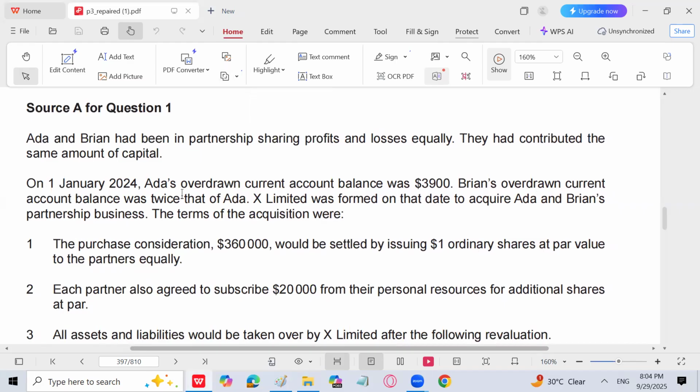On 1st January 2024, Ada's overdrawn current account balance, it means that it is a debit balance of 3,900, while Brain's overdrawn current account balance was twice that of Ada. It means that Ada's current account balance was 3,900 and Brain's overdrawn current account balance was twice that of Ada. It means that it is double of 3,900. So it will be double of 3,900, which we are going to do like this, right?